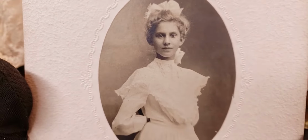And last but not least, we have a 1920s photo. It's an enormous cabinet card of a little baby. And no takers.